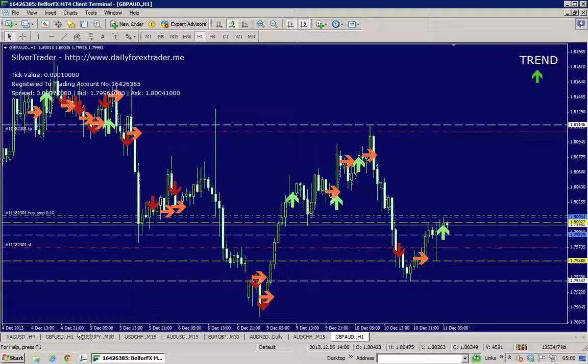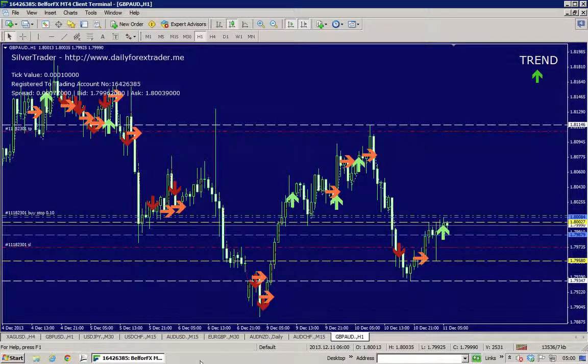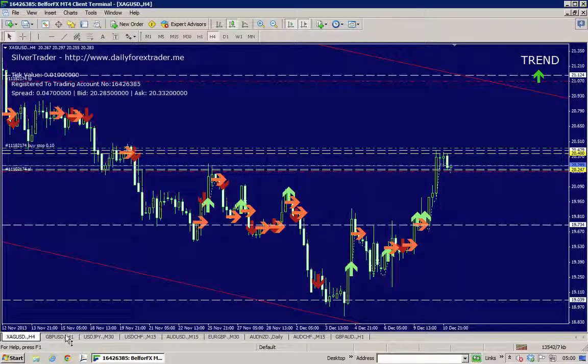GBP Aussie up. Let's measure that. Looking for 90 pips, pretty brilliant. Silver. Sorry, you've got to excuse my terrible throat. Looking for 50, 60 pips. That's not bad, is it?